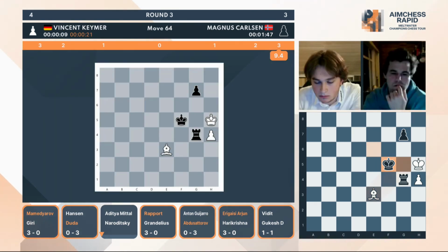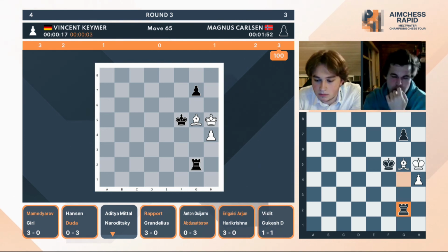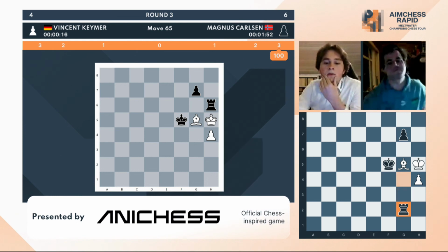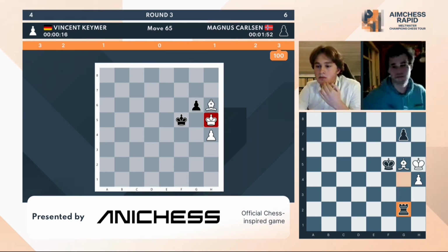Will we see Vincent resign? Let's keep an eye on the players. If the bishop drops, he's OK. But just wait, just move your rook. And Magnus is going to do this. Now, wherever the bishop goes, he's going to bring his rook back. The bishop's going to move, and he's going to give up his rook and deliver checkmate with a pawn. What a finish. And Vincent resigns.